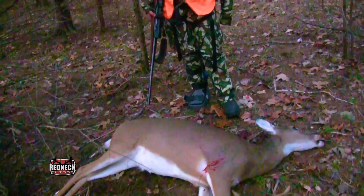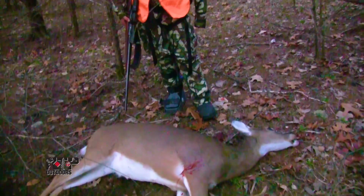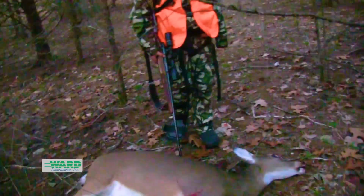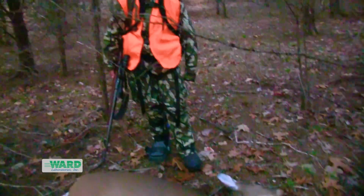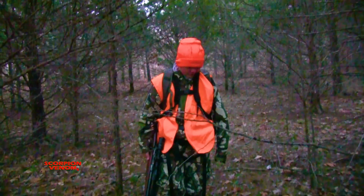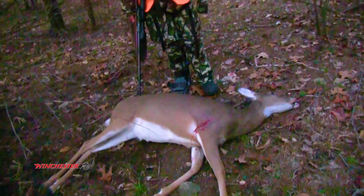That's what I'm talking about. She's quartered away just a little bit. Came right out the heart. Right here. Heck, dude, she literally didn't make it 20 yards. That Winchester 243 dropped her. That Deer Season XP laid the hammer down.